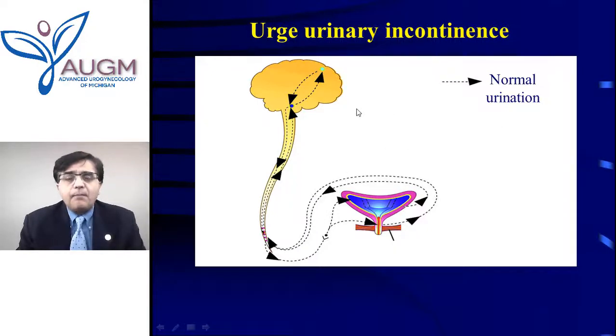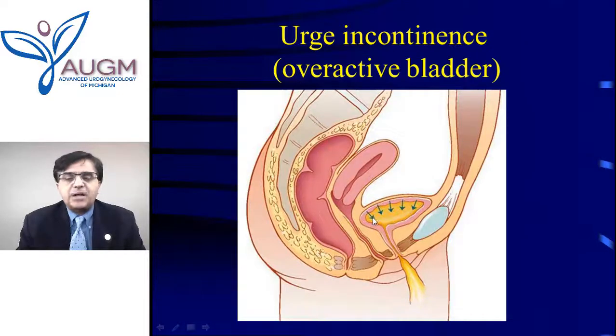But something happens over time, and this reflex becomes either very strong or this brain control just becomes a few milliseconds slower, and boom, the bladder goes. And then when the bladder fills up, before you can control it, it's just coming out.